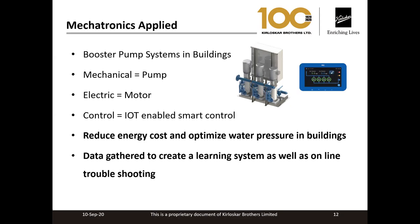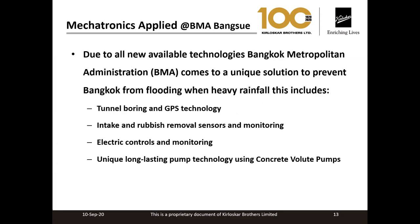So we have smart, what we call booster systems, where we have mechanical, the pump, electrical, the motors, and controls, IoT-enabled smart control systems, which can reduce the energy costs and optimize the water pressure based on the number of people taking a shower. Data is gathered to learn when most people take a shower in your condominium. So we can optimize the pressure as well as the energy cost consumed. This is another small example of mechatronics where we make simple products smart and have good energy savings.